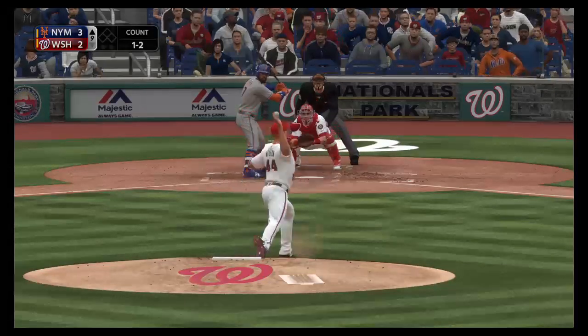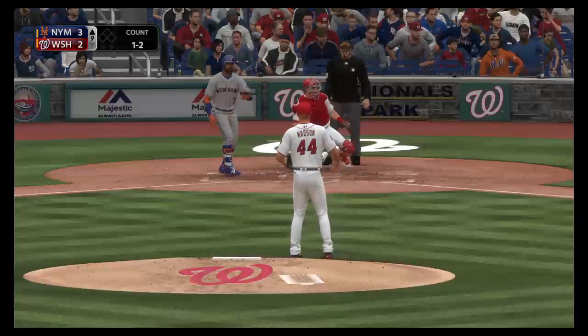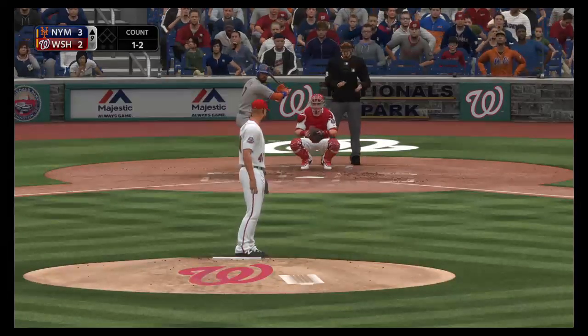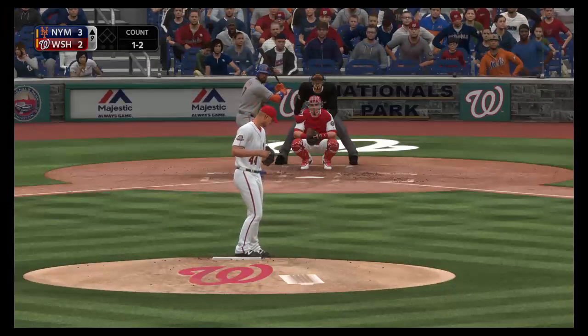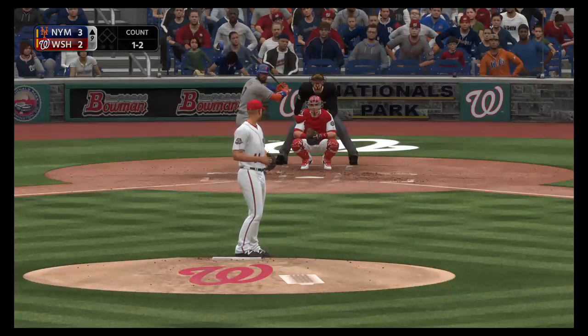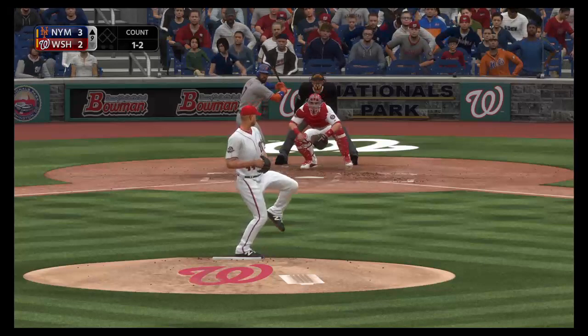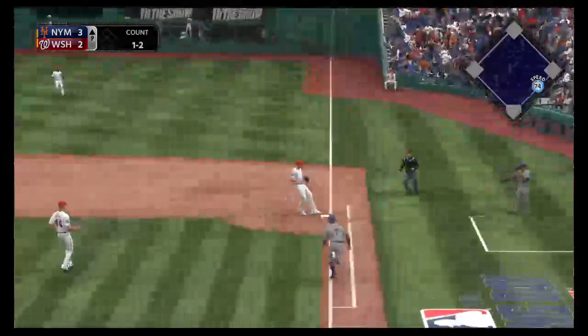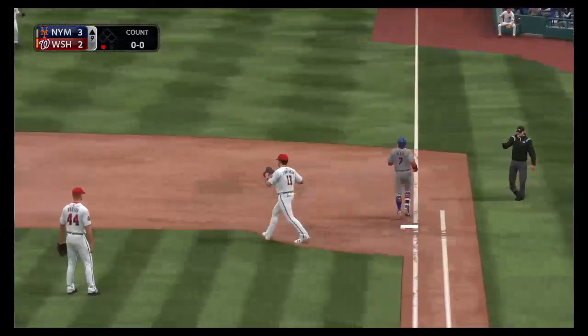The 1-2. Fouled away. Here he comes again, 1-2. Slow bouncer to the right side. And he'll step on first himself for the out.